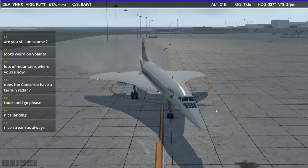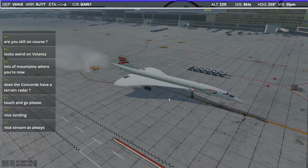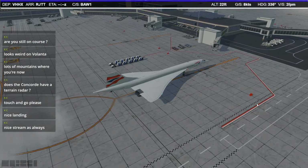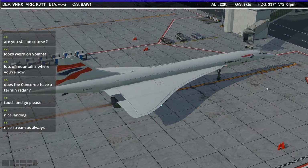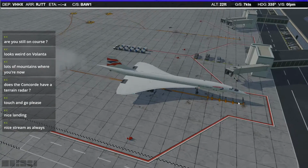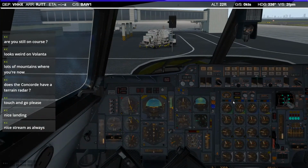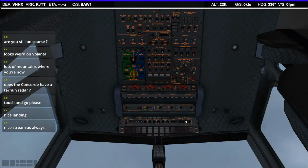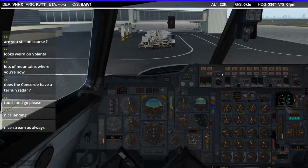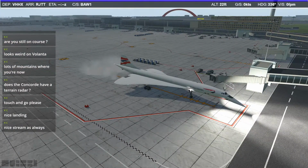Ah, lovely turning in of the plane there. Look at that. Fantastic. Good braking, we're going quite quick. Now I'll brake to a stop there. Brake set. Right. Let's lower the nose. Turn on our lights. Get everything as it was. And let's watch the replay.